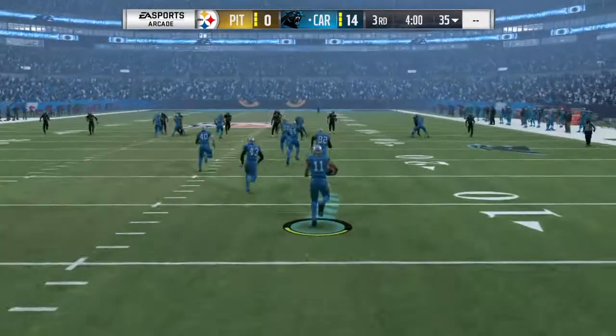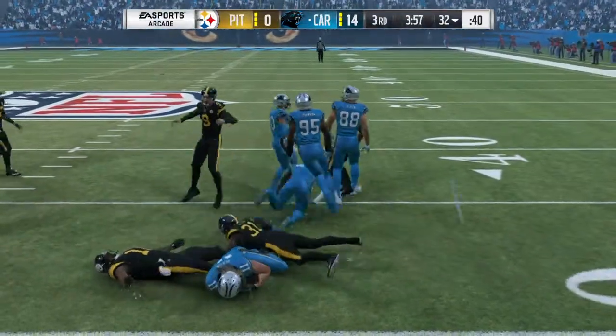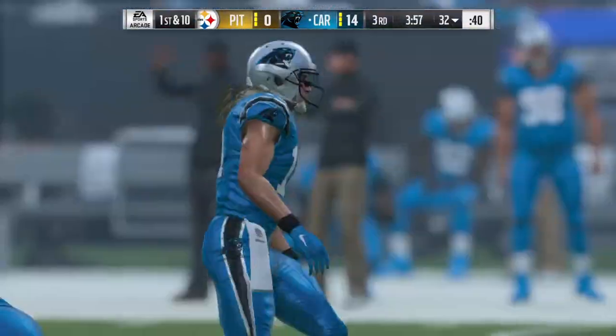That'll be taken in the end zone. Solid return, pretty good field position. They'll start at the 32-yard line.